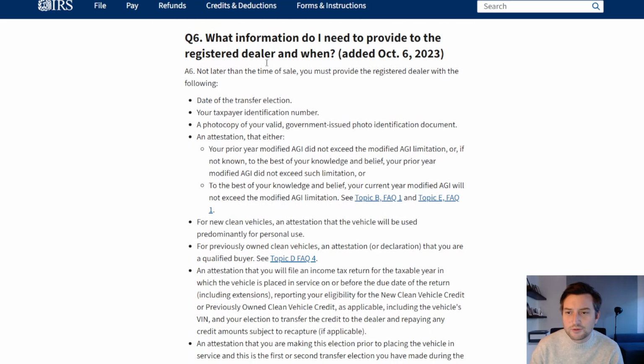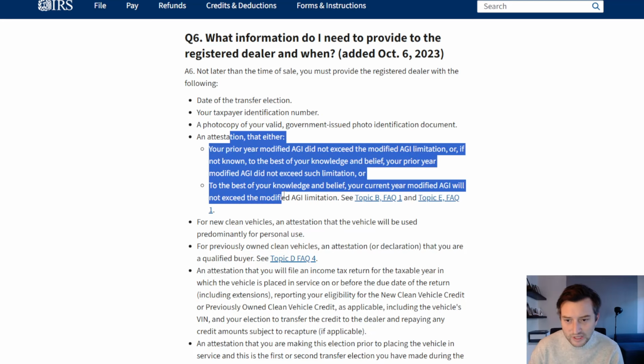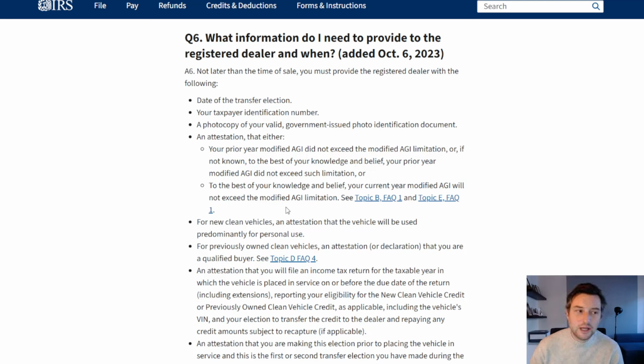So question 6, what information do I need to provide to the dealer and when? If you go into the dealer, they're going to ask for your information to do the paperwork, but you're going to need to provide your social security number and a photo ID. And then the key point here is an attestation from you about your income. The dealer needs to let you know what these income limitations are. If you're a single filer and your adjusted gross income is over 150 grand, you're not going to be able to get this credit.